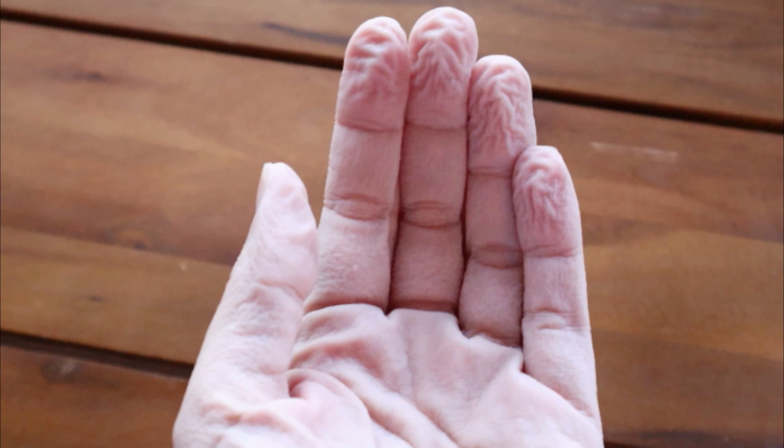What do wrinkled, tacky fingertips have in common with emotions and behaviors?